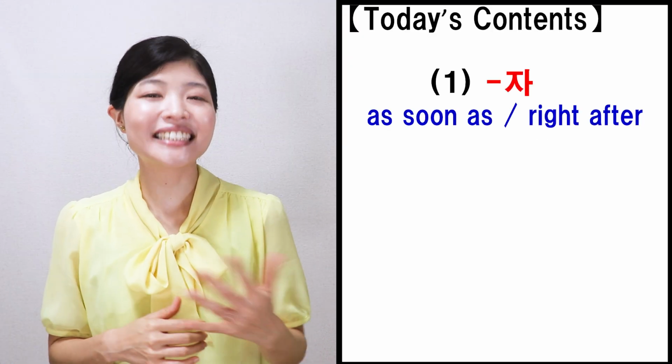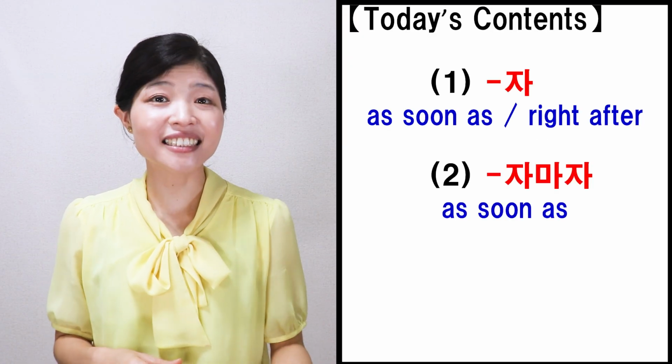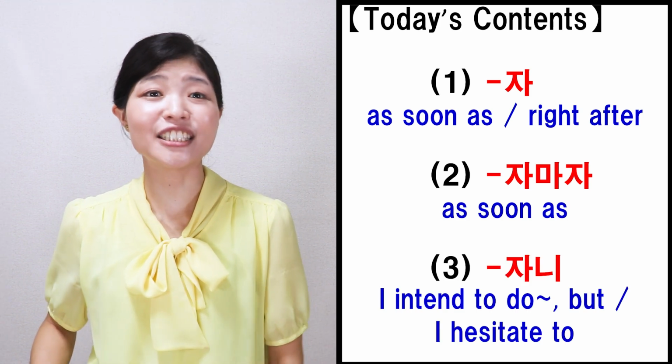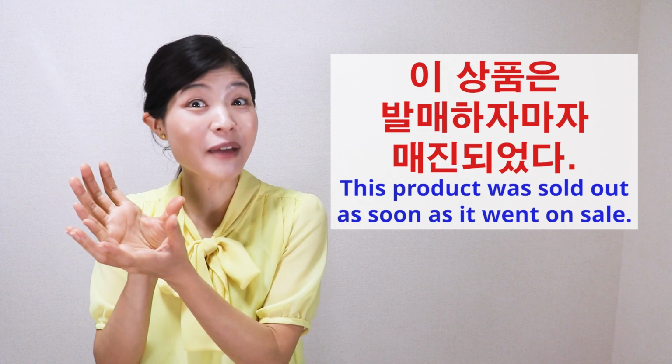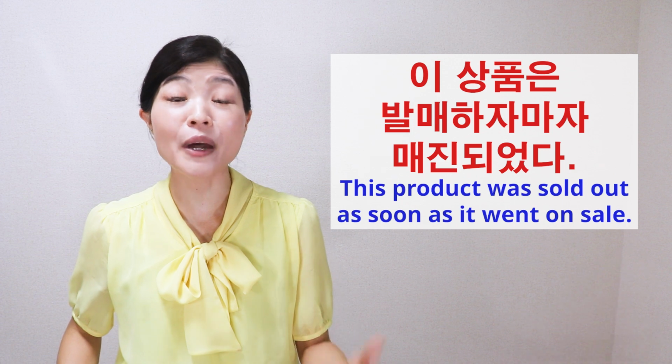Today's grammar is 자, as soon as, right after, 자마자, as soon as, and 자니, I intend to do, but I hesitate to. If you learn today's grammar, you can express that something happens right after another. Like, 이 상품은 발매하자마자 매진되었다. This product was sold out as soon as it went on sale. Wow, it's fascinating that it sold out quickly.